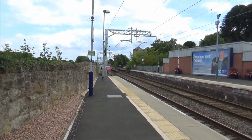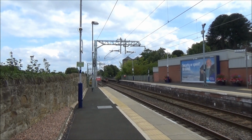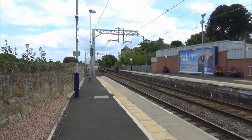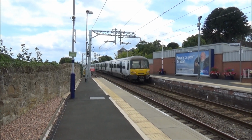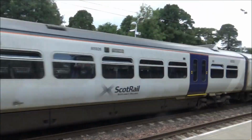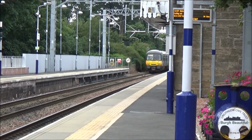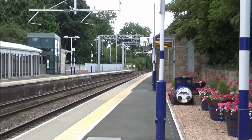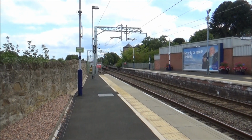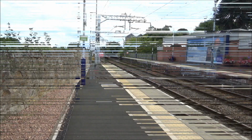Okay, passing through now is a delayed ScotRail pass from Edinburgh to Glasgow Queen Street, which is both 365s. 365509 and 365533. By the way, 365533, when it used to be on Great Northern, it had the Max Appeal logos. I remember those things, but they're gone now.